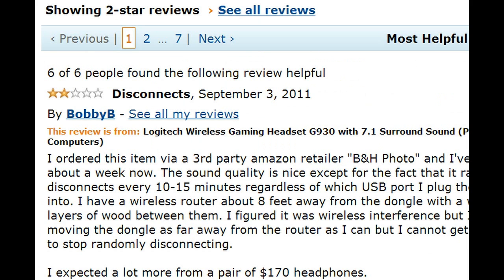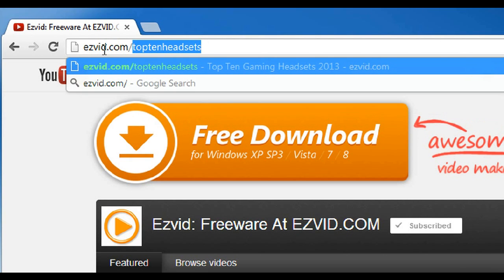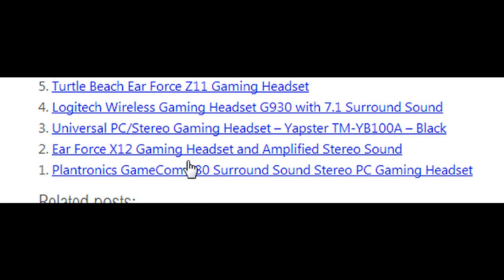To me, it looks maybe a bit more complicated than necessary, and you can see some of the reviews say that it will disconnect, and this is exactly the issue with USB headsets sometimes. They will kind of go in and out, and there's all kinds of complications that can happen with your system. So I don't necessarily recommend that. All right, ezvid.com. Top 10 headsets.